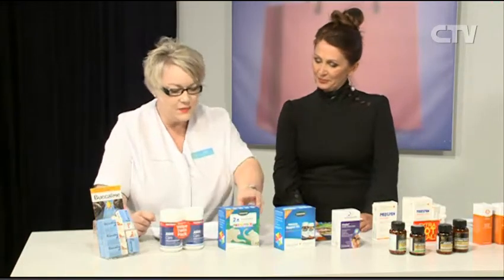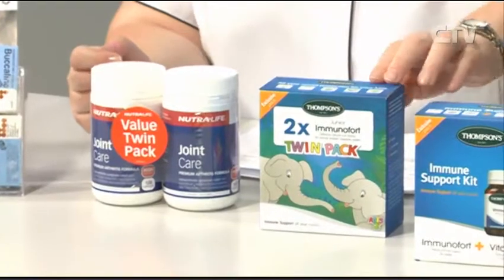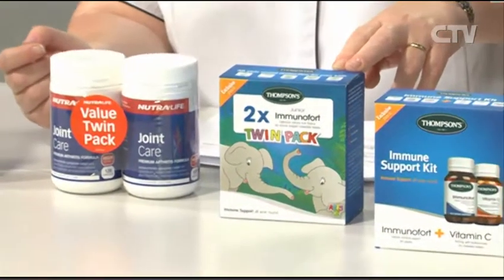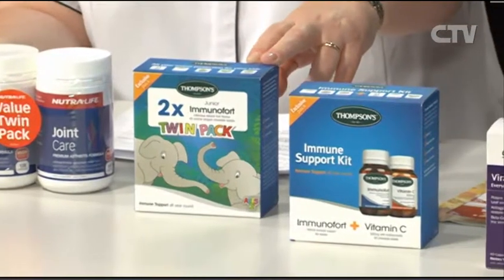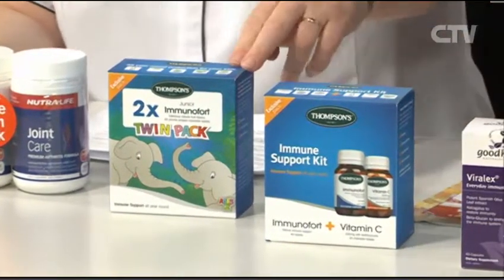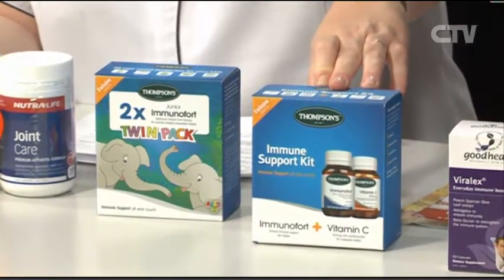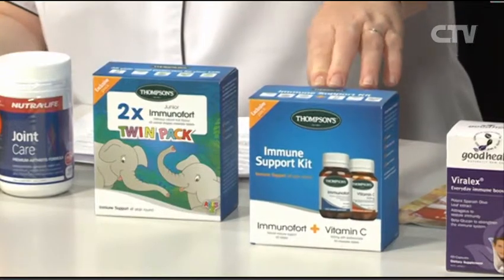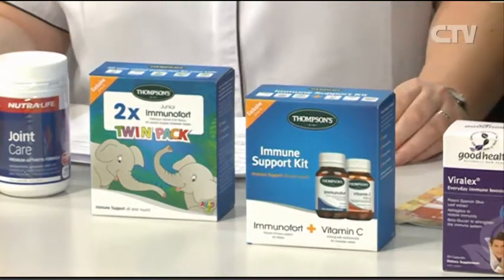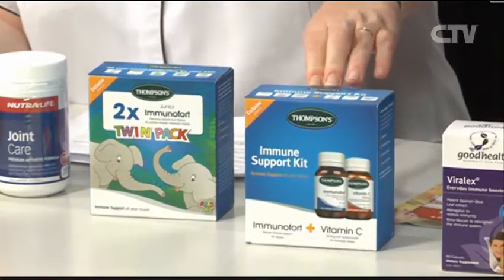Okay. And then next we've got the Thompsons. We've got some great little box sets at the moment. Thompsons Junior Immunofort Twin Pack, great for ills and chills, immune support, dietary nutrition, antioxidant and general well-being. And then we've also got the same for the adults. Now that's the Immunofort and vitamin C. Again, ills and chills, immune support. It's an antioxidant as well, so just a really good get well or prevention.